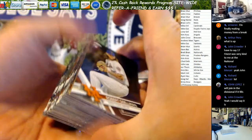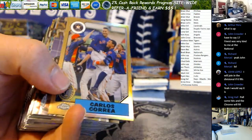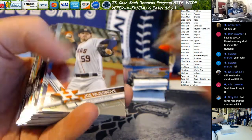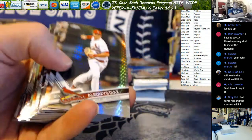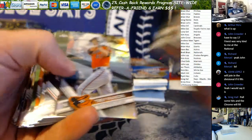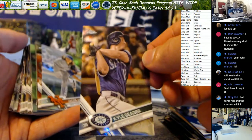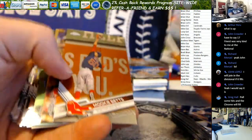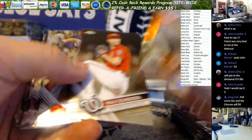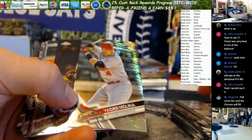Alright, let's go ahead and go through the stack. There's two left for a divisional if anybody wants in. Is it 87 of Correa, Matt's Future Star. Diaz Prism. Hendricks Fake Super and a Seager Refractor that took a spill. Took a spill? I mean, I've pulled some pretty good cards, Greg. I don't know how much better I could have done up to this point. Then again, this case still has half of it left, so it could get bad real quick.